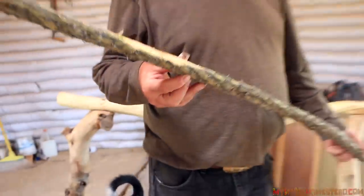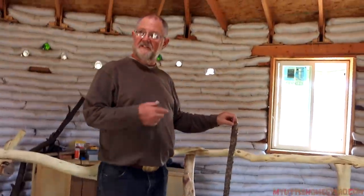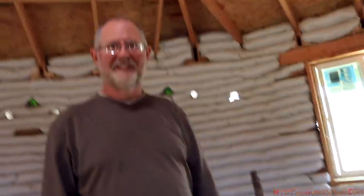You need to do a lot of those little ones then? Yeah, they're supposed to be designed for kids so they don't stick their heads through, so you put them real close together. But I figured if we leave the stickers on, the kids won't even touch them. True. Good one, Gare. Good thinking.